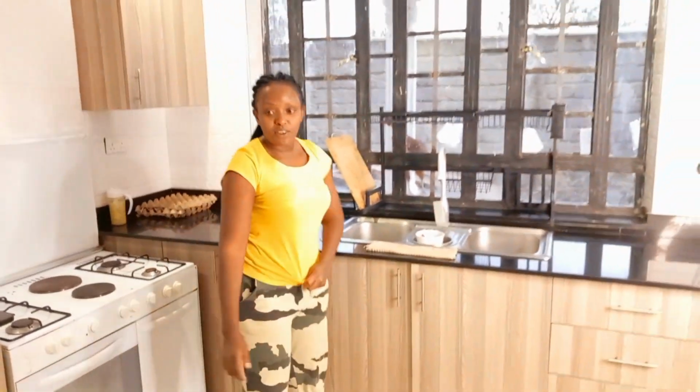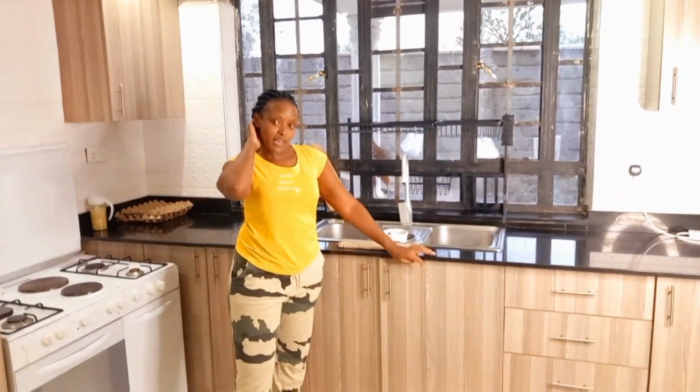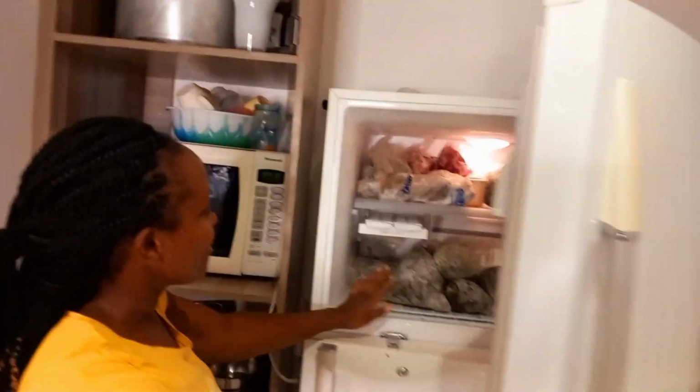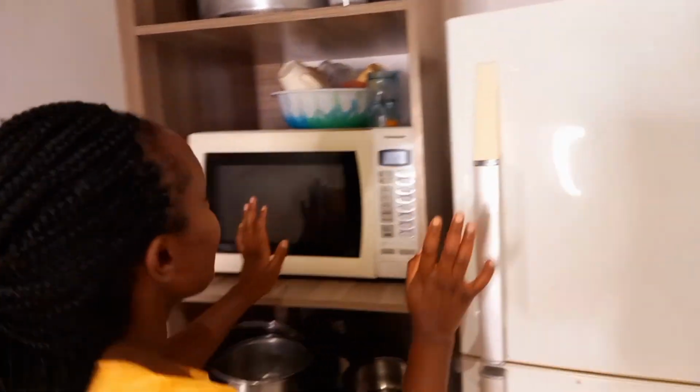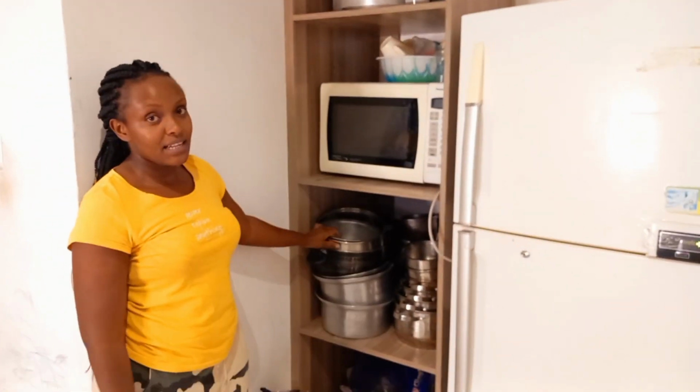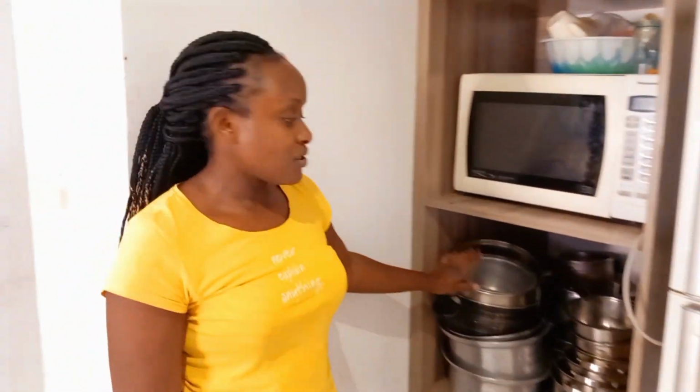I'm yet to even wash the floors, arrange the fridge and all the other things on the other side. But I think I'll have to stop there and continue tomorrow because I'm so tired. On this side, we have their fridge here, a lot of food there. This is the side I'm talking about. I'm yet to arrange this, but I'll just do it off camera and show you.